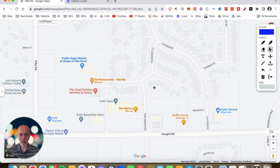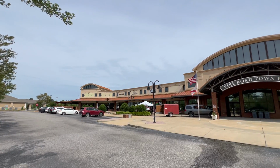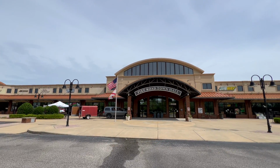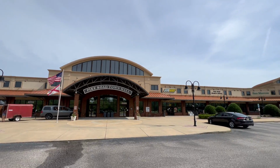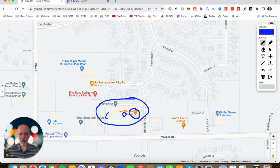If we scroll a little bit to the east, where I started the video out is right here. Right here in the middle of this is the Pike Road City Hall, and then of course you can see San Marcos Restaurant. They're actually opening another restaurant here. I'm not sure exactly what it is, but they are in the process of redoing it.